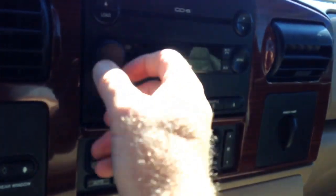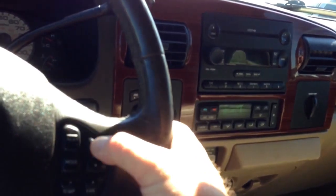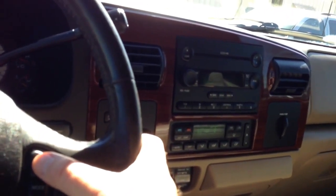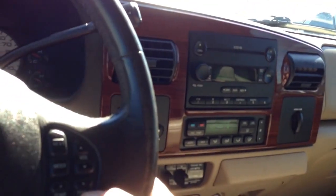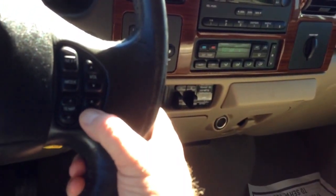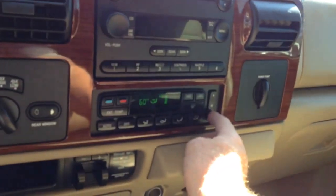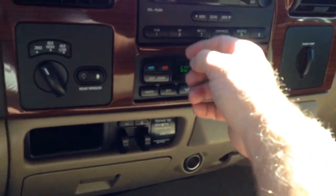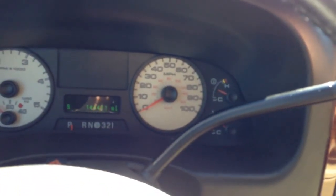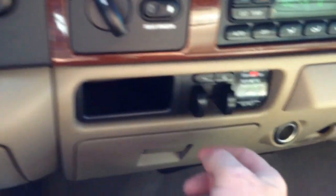Let's see. There's your radio, on and off. Let's see, changing stations. That works. Steering wheel controls work. All right, and then we got the fan controls here. That's working great. Manual controls, they work great. All right, so we're good there. Let's try the tow haul on and off. There we go. Like I said, power slider does not work.